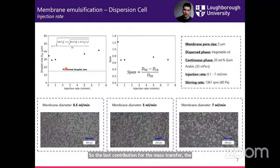However, this is not the case below 1 milliliter per minute. We actually see an increase in droplet size, and this is due to the fact that those pores are being deactivated. By that deactivation process, the flux is increasing in a single pore, which would be a similar effect to increasing the injection rate.